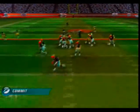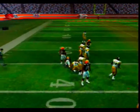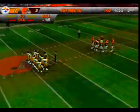Here we go. The Steelers come out in a nickel pack. Houston is there on the stop at the 45. Westbrook pushing his way through the would-be tacklers. He picks up solid yardage.